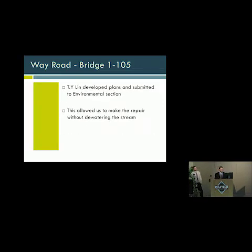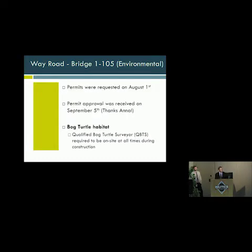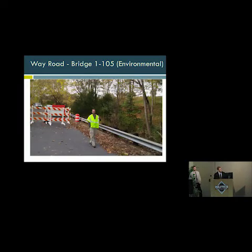Okay. T.Y. Lin developed the plans and submitted them to the environmental section. Permits were requested on August 1st, and the permits were received on September 5th. Now, anyone who's done any work in this area knows that the environmental section alleges there's a bog turtle in this area. I've been doing this for almost 20 years, and I've never seen one. So we were required to have a qualified bog turtle surveyor on site at all times during construction, and this is our bog turtle wrangler. He's a pretty fit guy because those suckers are fast.